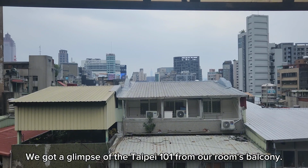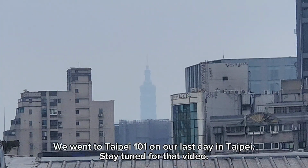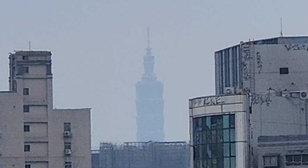We got a glimpse of the Taipei 101 from our room's balcony. We went to Taipei 101 on our last day in Taipei. Stay tuned for that video.